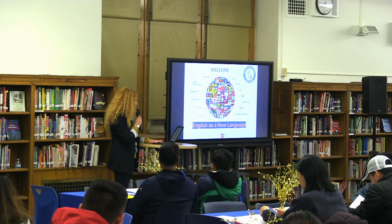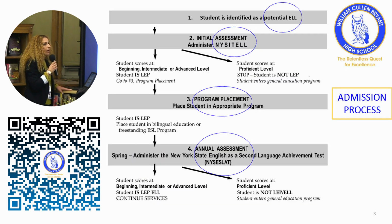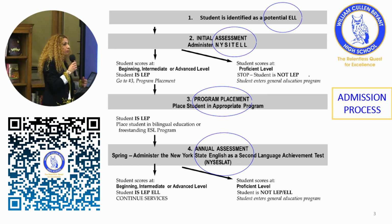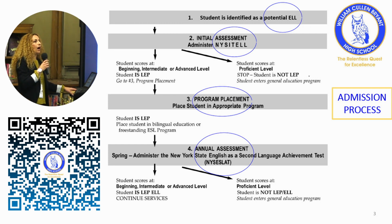I'll start right away. In front of you, you have the agenda with the items that are going to be discussed today, and we'll jump right in. How are students being identified as English language learners? Upon admission to the Department of Education, students go through a process. They are identified as potential English language learners through an interview with myself in this school or the appropriate personnel.